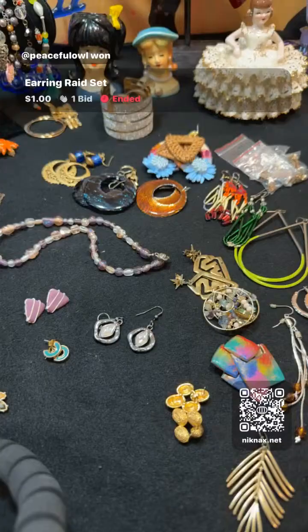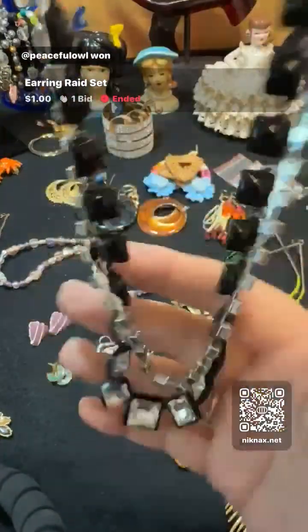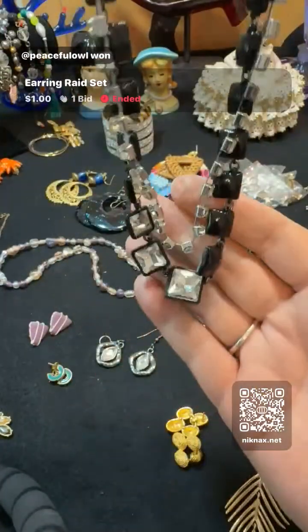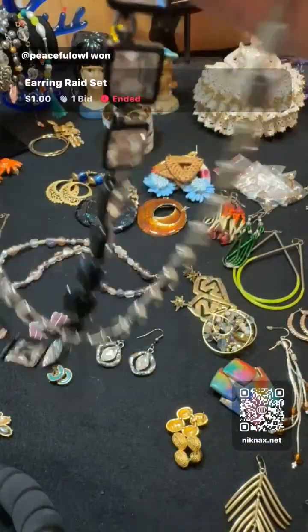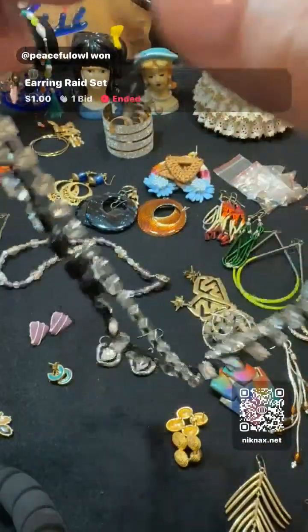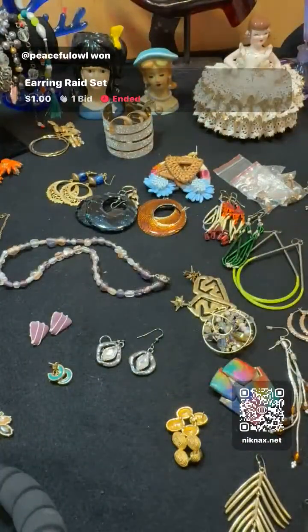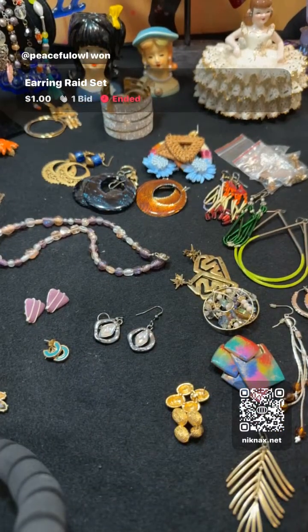All right, I think I was showing this beautiful Express glass necklace here. And then I have another one that's Express. I would do 7 on this one. It's really well done. Let me see how long this is for you. So it's 12 and then another 16 with about a 3-inch extender.